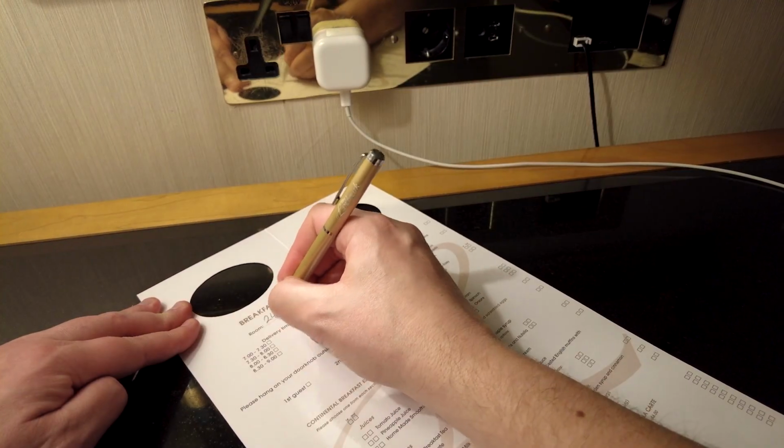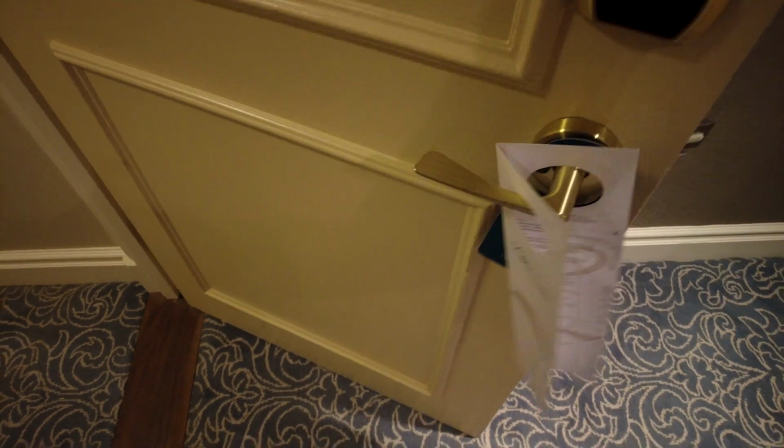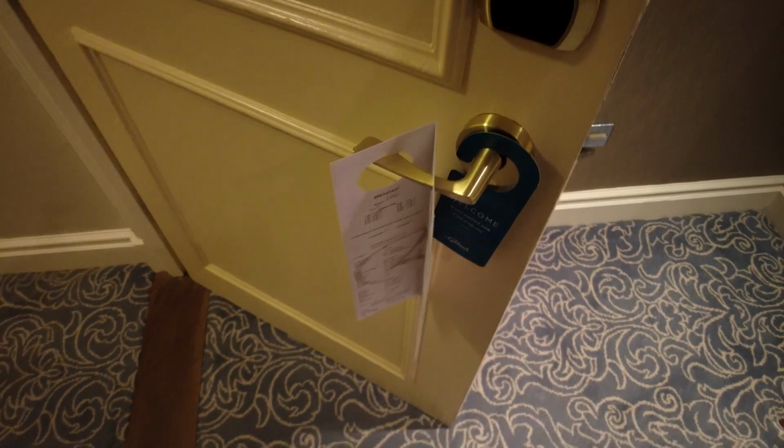Well, here it is. The famous Landmark breakfast. So I put the card out on my door last night before I went to bed, and you need to do that before 3 a.m. so that they'll register your order. And here it is. I really don't know where to start. Let's take a look at all the goodies that we've got here.